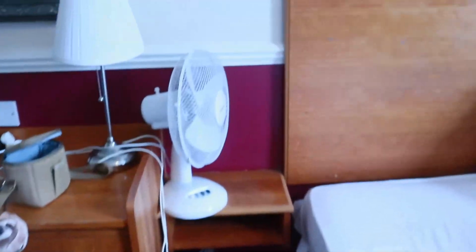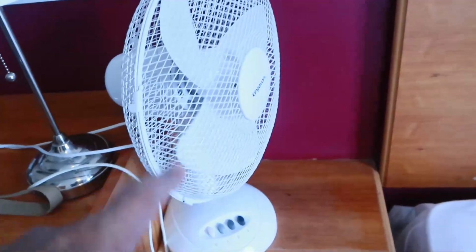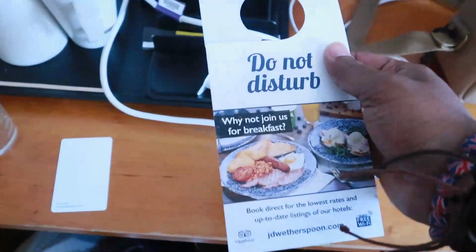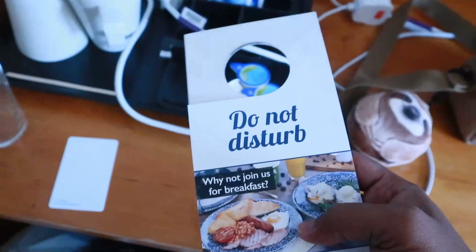They have this iron. They have given a portable fan because right now the temperature is very hot. This was the do not disturb board. They have the paid breakfast also over here.